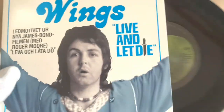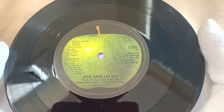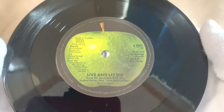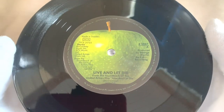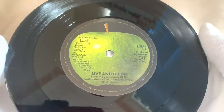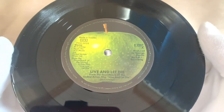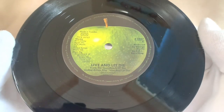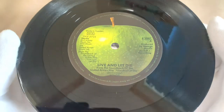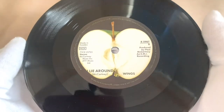So once again we've got an Apple label there. Quite dark. But you've got some information on the label there. Produced by George Martin on the right there with the catalogue number and an EMI recording. With some details about the film Live and Let Die on the left. And of course the single itself, Live and Let Die, written by Paul and by Wings from the film Live and Let Die. And on the reverse then, I Lie Around, of course.